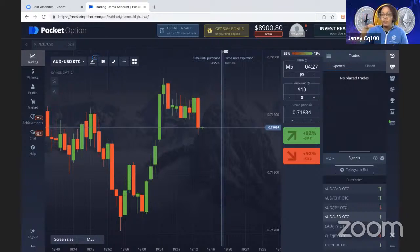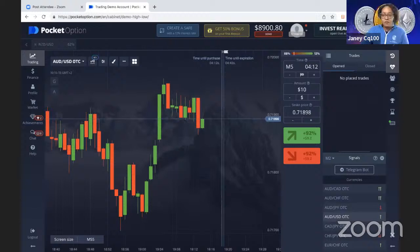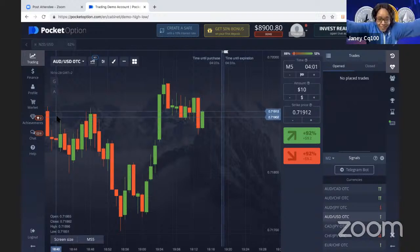Trust me when we tell you to obey the rules. This is one of those things you go by the book. When we tell you 2% and you decide to do 2%, and you lose money, when you make money, we celebrate you. When you lose money, we're going to be like, we told you, because all of us have disobeyed the rules of trading. All of us, including myself.